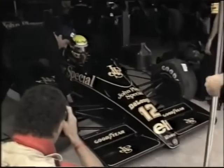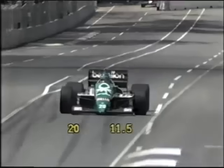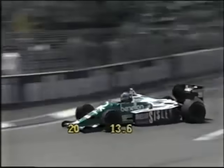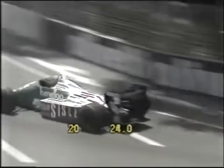The Lotus pit crew getting him all ready. He's got one of the very latest Renault qualification engines behind him, which produce well over 1,200 horsepower. Now Berger's going for it. Watch him. The target time for pole position at the present moment is that of Nigel Mansell, 1 minute 19.255 seconds.